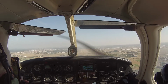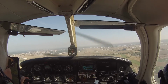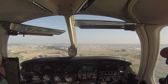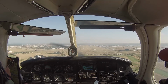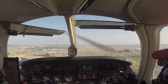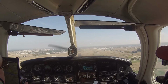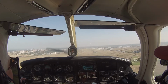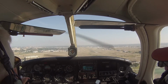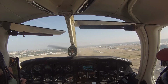Pipeline 46 Quebec, turn base, number 2, following a Cherokee over final on Lincoln, runway 35 left, clear to land, wind calm. Alright, turn base, traffic in sight, and clear to land 35 left. Last notch of flaps. We're a little high, but that won't last. Hopefully he goes soon. Yeah, he'll be off there. Or we'll go around. Yeah, he's off.